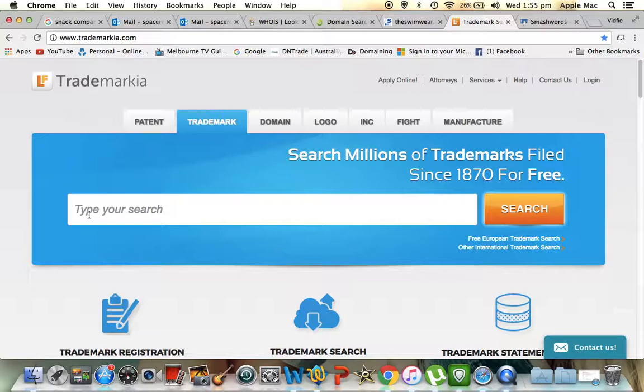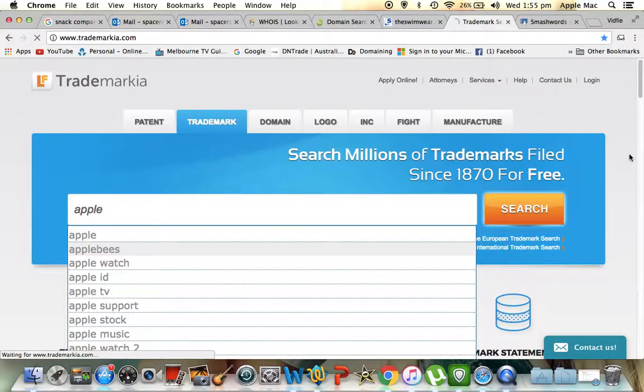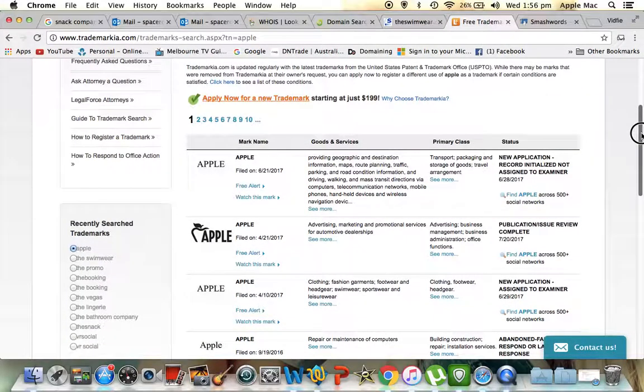Now, just to put it into perspective, let's say we did a search for Apple, which of course we all know, devices, computers, phones, what have you. So if we go down here, there's Apple TV, Apple Music, Apple Watch, Apple Support. But it could turn out there's someone that's actually selling fruit, and they go under the Apple trademark. That would be fair enough in their situation, because they're not infringing on the Apple category of electronic devices, computers, iPhones, etc. And we'll just have a quick squiz and see if we can't see anything.